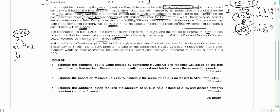And for KE, we know we can apply the CAPM model. And for the application of the CAPM model, we need equity beta, and for equity beta we must have asset beta, and for asset beta the question says that it will be the weighted average of asset betas of both the companies weighted in terms of their market values. So this is a very crucial paragraph. This linkage will help us to calculate the WACC of the combined company.